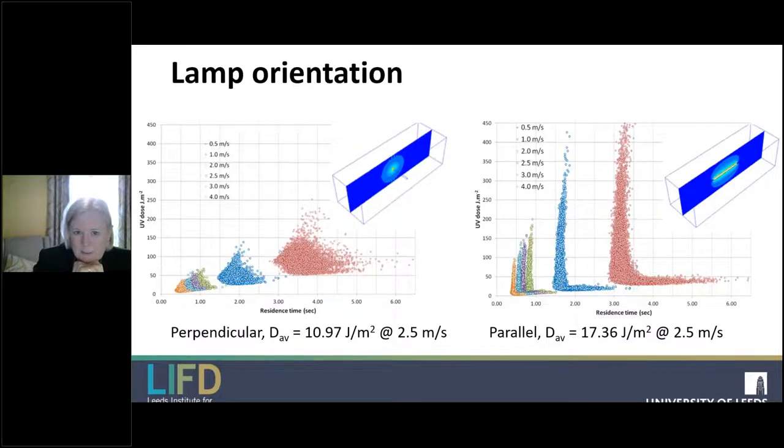We've got the same scenario here, one lamp, and we've got it now perpendicular to the duct and parallel to the duct. What you see is that if you put it parallel to the duct at the same flow rate, you get a much higher average dose for starters, but we get quite distinctive characteristics for our particles. Each dot on these graphs is a particle that's gone down this duct, and we're plotting the residence time of the particles versus the UV dose they receive. When it's perpendicular they all cluster quite closely together, but when it's a parallel lamp, you get some which get a very high dose with a short residence time, and some with a very high residence time and a much smaller dose. So you get these quite distinctive characteristic behaviours of the systems.